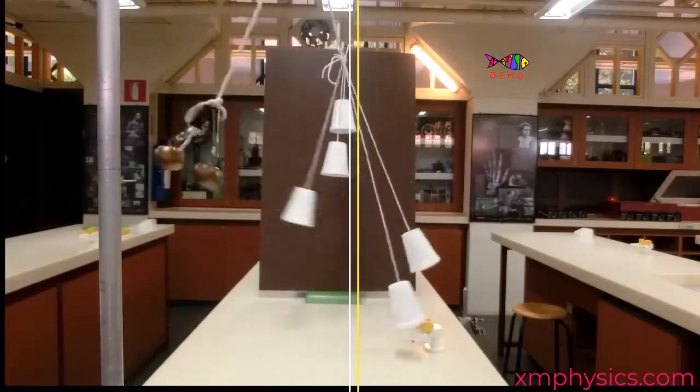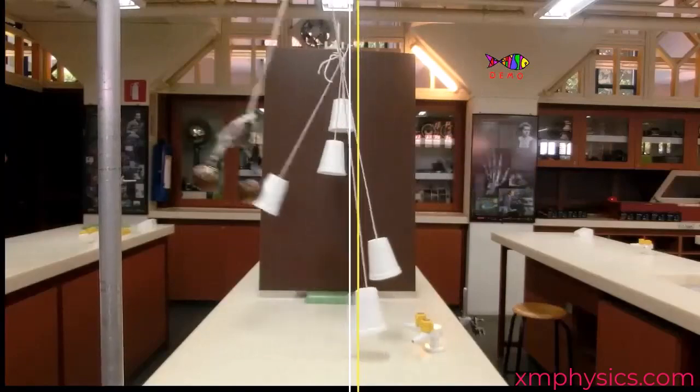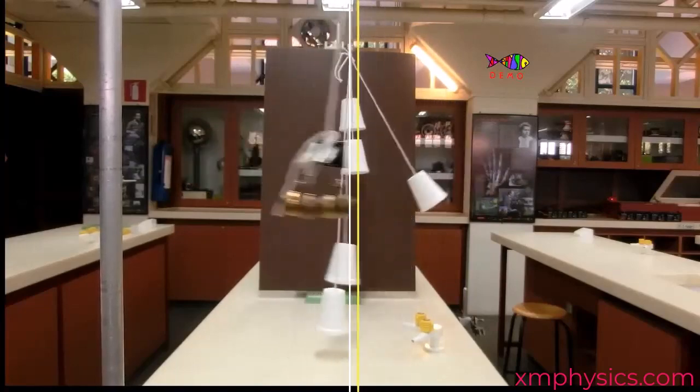Based on your understanding of work done by a force, can you figure out why the energy transfer is most efficient when the driver is 1/4 of a cycle ahead of the pendulum?